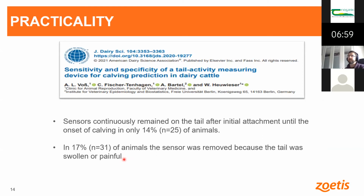Practicality. So there's lots of examples of practicality, and we did discuss some in the previous Q&A. I've just got this example. I haven't mentioned the name of the product or anything like that. I'm not wanting to speak ill of the product. It is a product that's available for measuring calving prediction in dairy cattle, and it does quite a good job at telling the farmer when they need to go and check a cow.